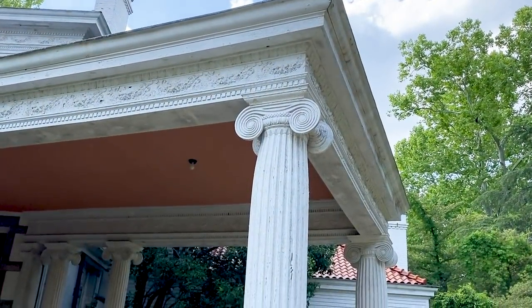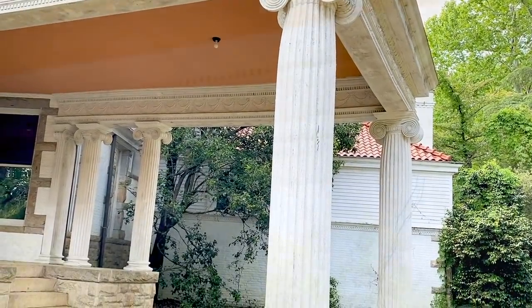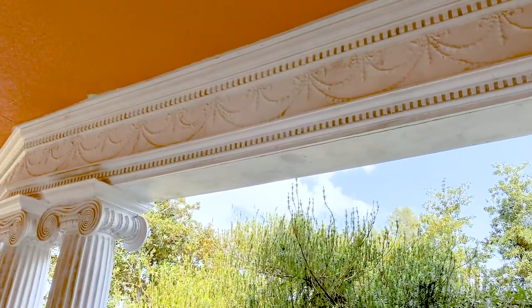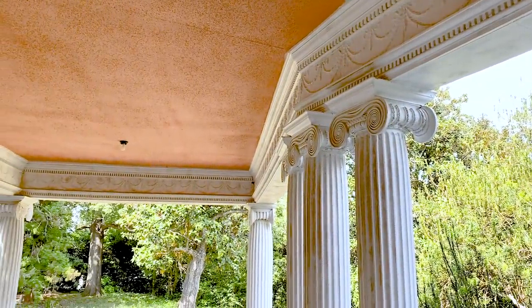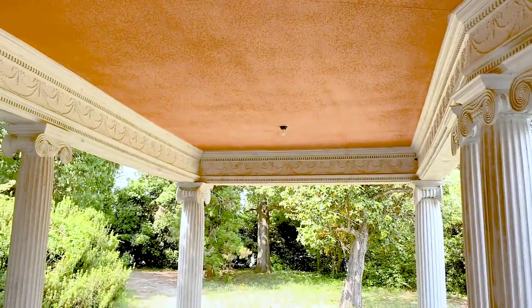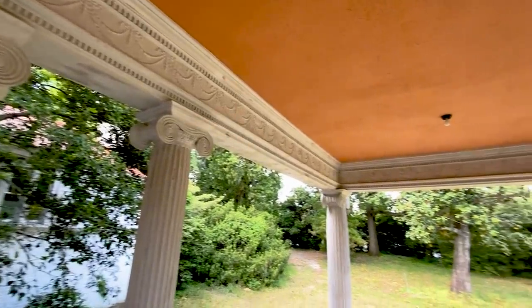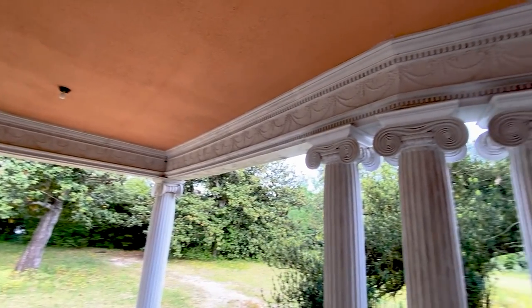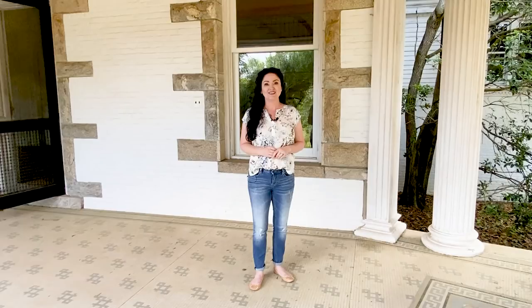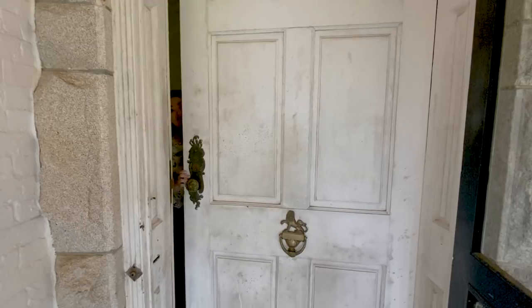You'll see these tapered Ionic columns topped with egg and dart design. The architrave and entablature have beautiful raised swag and bow detail with dentil molding on the interior, letting guests who arrive know that they are arriving at an exquisitely designed home. So let's take some time and enjoy the beauty of Cloister Garth.